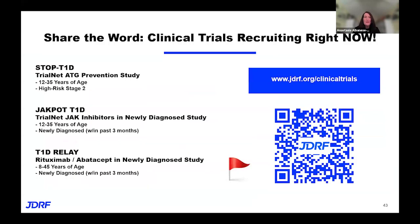If we move on, share the word about clinical trials recruiting right now. We have a study recruiting in stage 2 type 1 diabetes, the STOP T1D ATG study, but you've got to screen to know if you're eligible. They're only recruiting folks in stage 2, ages 12 to 35.